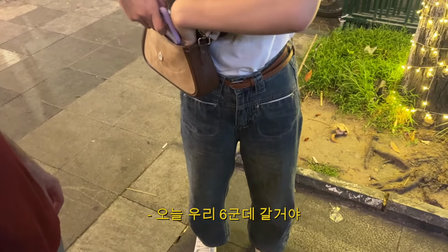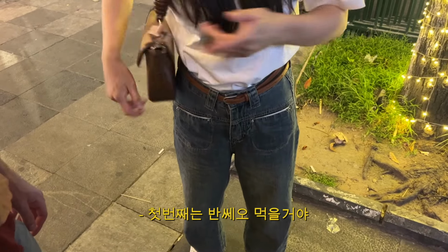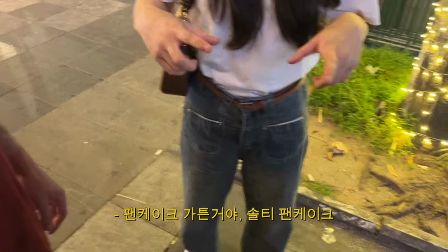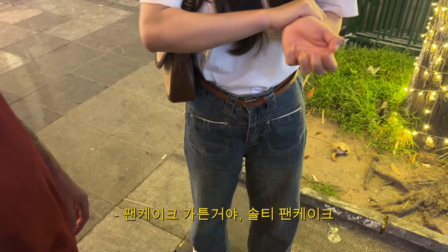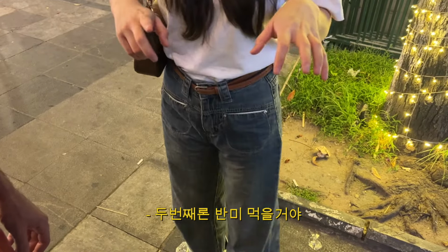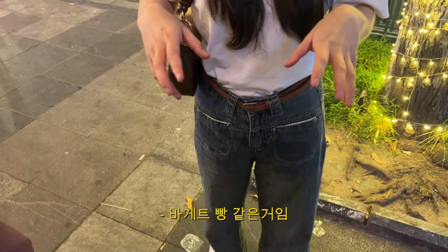Today we try about 6 different things. First destination, we're going to have the bánh xèo. It's like Vietnamese pancake, the salty pancake. And then the second destination, we're going to have a bánh mì. Bánh mì is like the bread, the baguette.